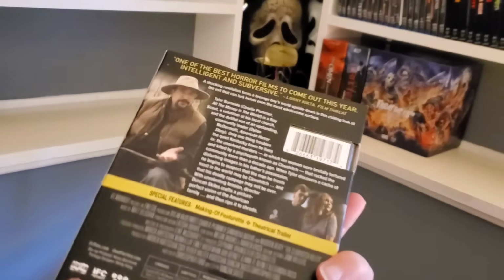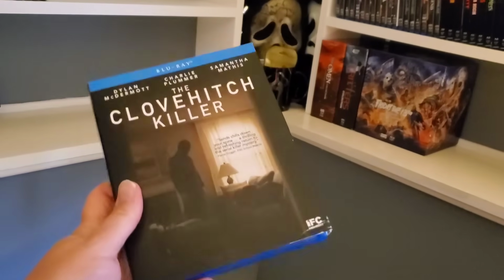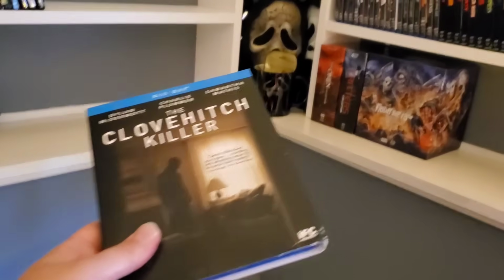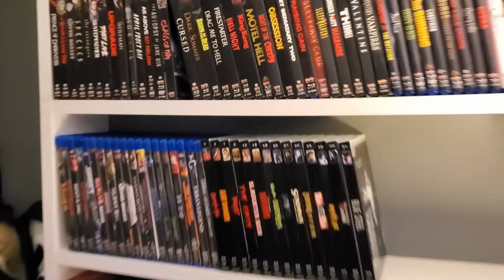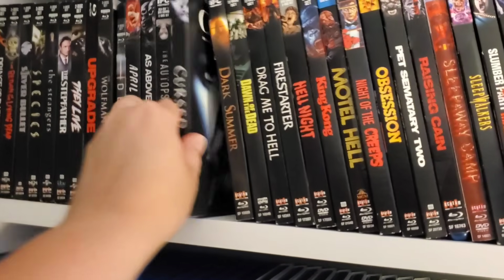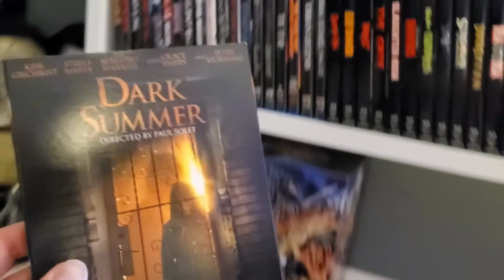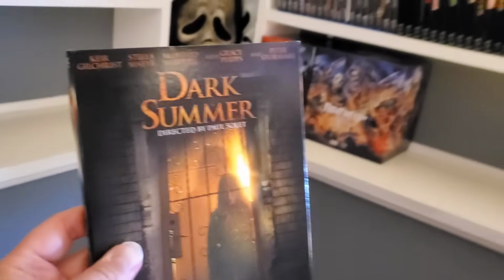You know, it's just like one of those. It was just okay. It was fine, but I personally don't feel the need to keep it in my collection. So we're going to get rid of that one. All right, Cursed is absolutely staying. Dark Summer. This is another one that I'm going to say goodbye to.